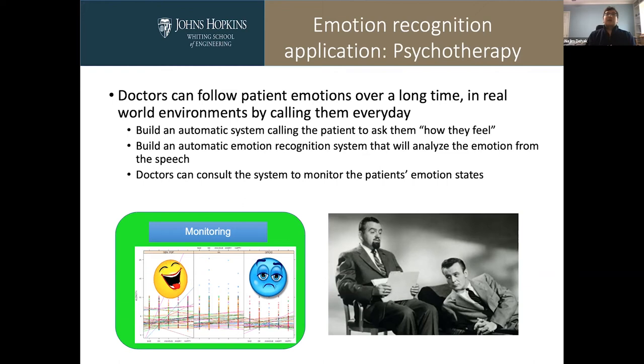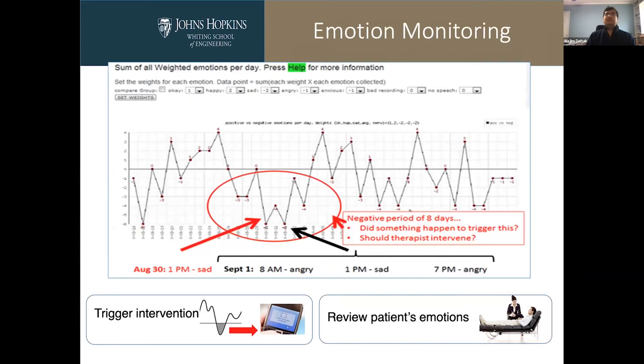So the idea here is we define tools that can monitor patients every day, find them automatically, have a nice conversation, an automatic system to describe the weather or something like that. And ask what are you doing today, your agenda, something like that. And report if something happened, that the patient is down for a few days, and the physician can call you for intervention or to see you as soon as possible. So it's a way to monitor people's emotion remotely.